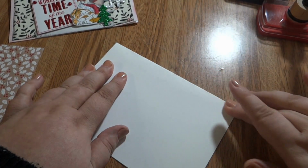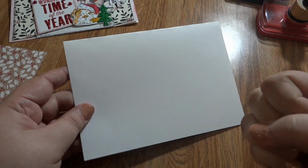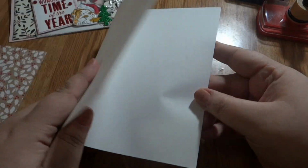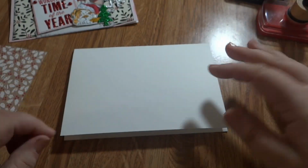But as I was saying, landscape is more aesthetically pleasing to me than portrait. I know this is usually how you open up your cards, but I like to be very different. So for me, the landscape style is more my jam.